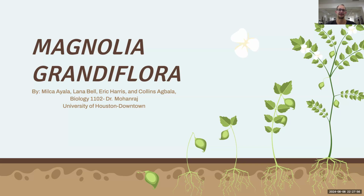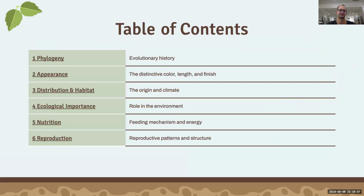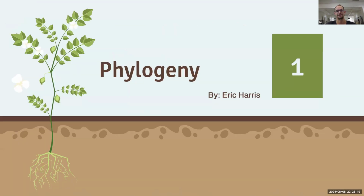Hi, my name is Eric, and this is my team, Milka, Lana, and Collins, and we're going to run you through the species we chose for our presentation, the Magnolia grandiflora. So this is the table of contents, a quick rundown of what we're going to go over: the phylogeny, the appearance, distribution and habitat, ecological importance, nutrition, and reproduction. So I'm going to take you over the phylogeny.